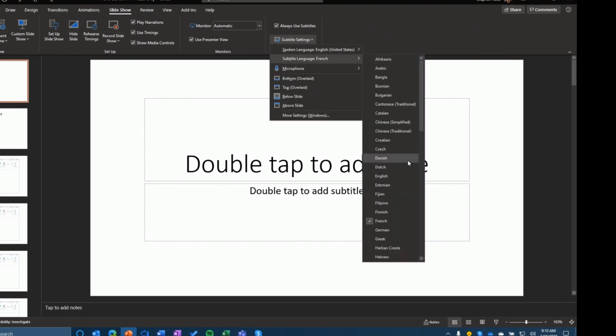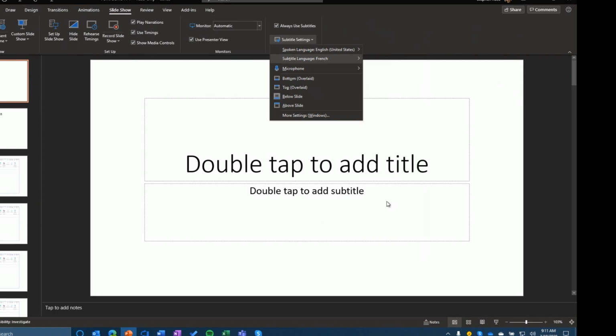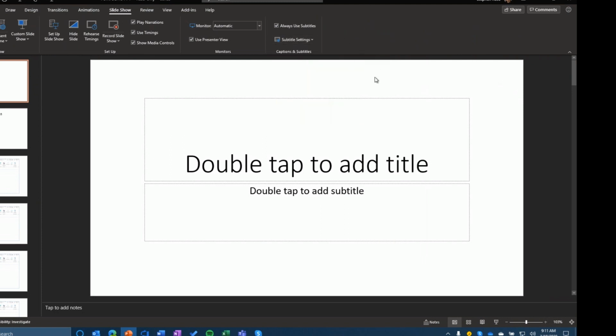But what I love is I can go down and pick any one of these 36 languages, and I'm going to pick Hindi, which is what I did there. And what's awesome about this feature is anyone can use it. You don't have to start training it or say a whole ton of sentences. You basically turn it on and you start your slideshow.